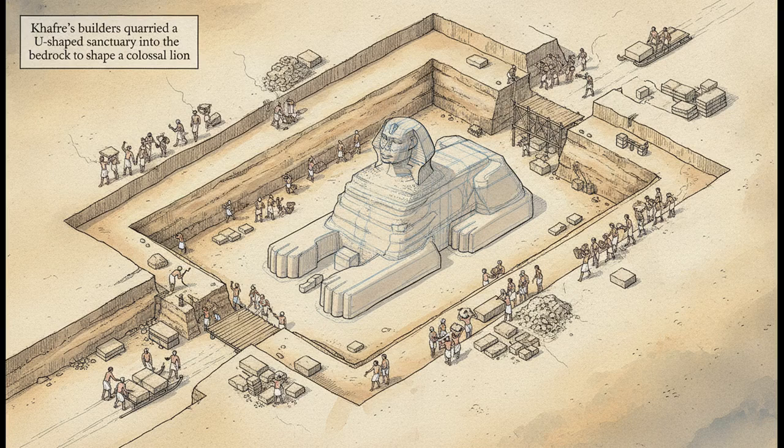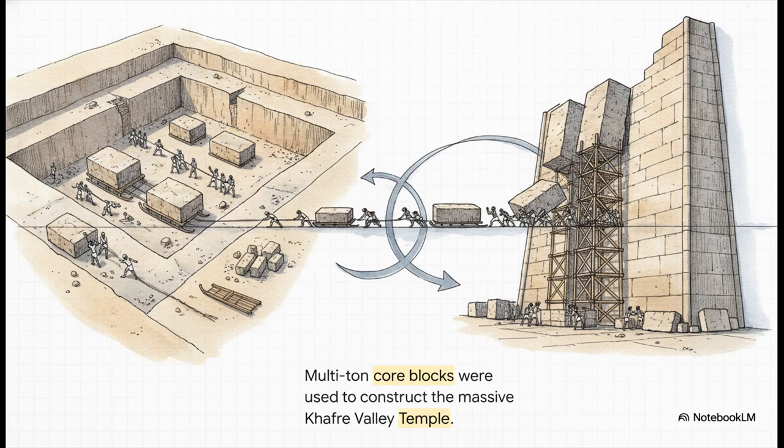They dug straight down into the natural limestone bedrock of the Giza Plateau. They left this massive core of stone right in the center, and then they carved and shaped that into a colossal lion. And those millions of tons of bedrock they removed, there is no way they just threw that away.